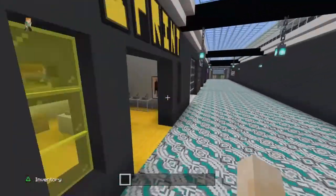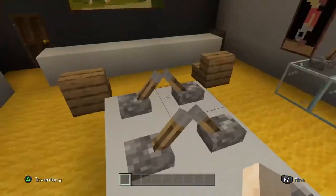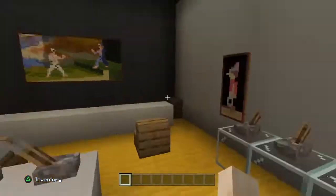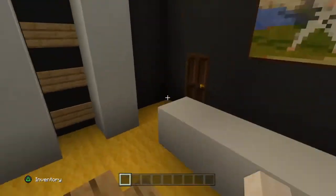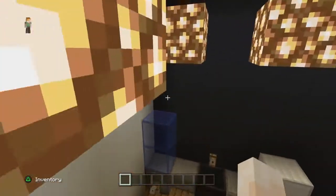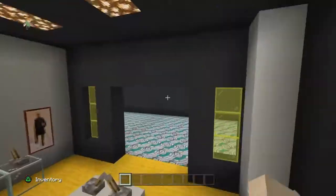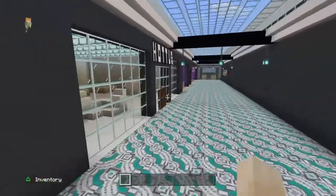Then you get down here, you got your Sprint store, you got your Samsungs, you got your iPads or tablets or whatever. Computers, Apple Watches, iPhones with once again, the other posters. You got your phone cases over here. The seating, you got just the giant advertisements for Sprint. Then you got like a little break room, a little table, a little water fountain, sink, fridge to keep your lunch in. And if you're wondering why there's a chest in every single one, it's for the banners, just in case one accidentally breaks, I can put it back in without having to make it again.